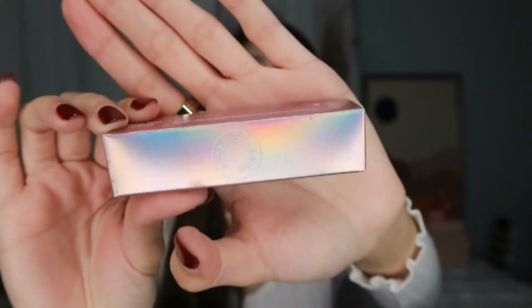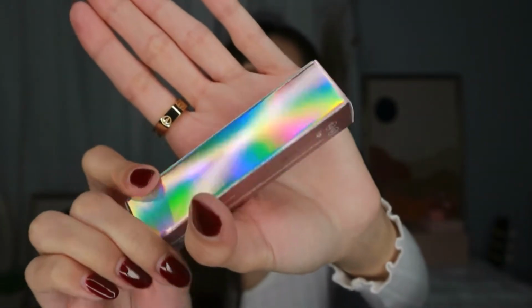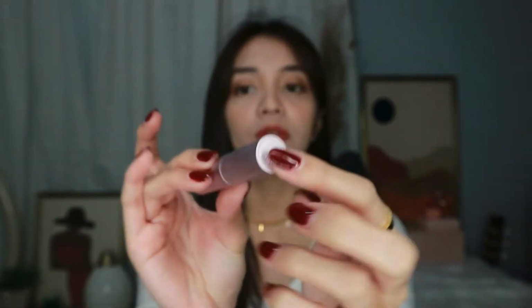So, yan siya, guys. Very pretty. Like, iridescent yung packaging niya. Ang ganda, diba? Nag-reflect. As you guys can see, they have three shades: Barbarella, Cosmic Girl, and Nova. I got the Barbarella shade. When you open it up, ito na yung tube niya, guys. Kung ano yung color ng tube, yun din yung shade niya. Very simple lang. Tas yan lang, meron lang SUNNIES face dito.